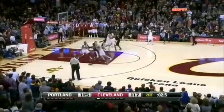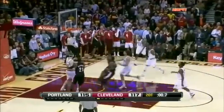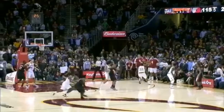And in the top play of the week, Cleveland is rocked by Nicolas Batum. Batum for the win. Yes! 2 cents left.